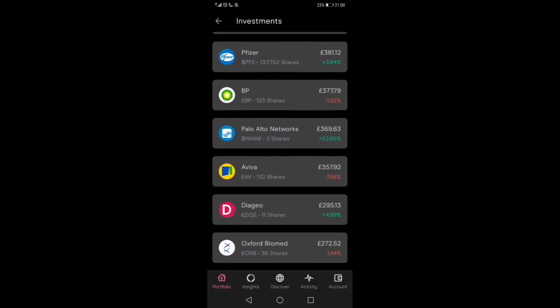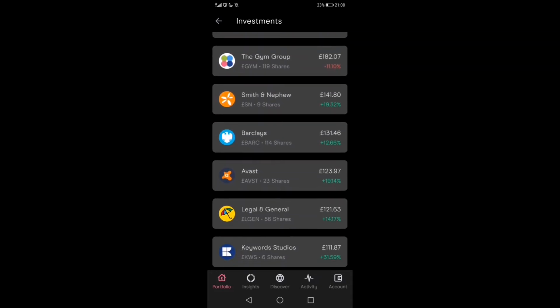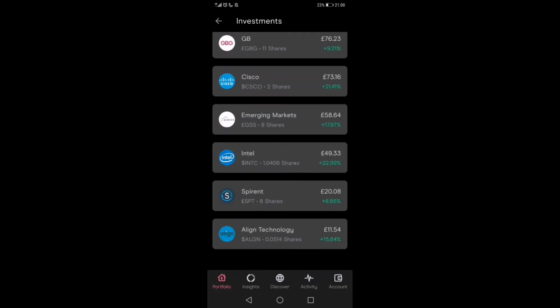Align. So the next one is Align, which is somewhere down here. There's a problem with averaging into a stock sometimes. I start small and I build up my position, but look at this. It's literally up 15.84%, and I've only got £11 in it. So sometimes it works better just to buy it as a whole stock.